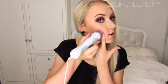It's really important that you don't go over the same area more than once because it's just not good for your skin. So it's literally all you have to do, and just make your way around your face like that.